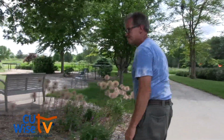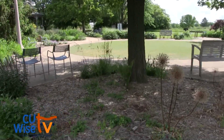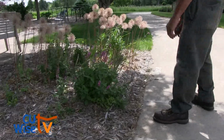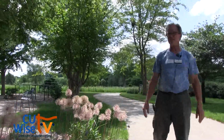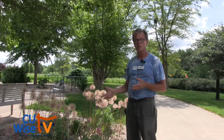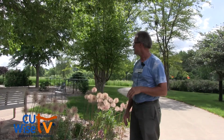Lots more of the spiky blue. This one's a salvia. That's more of a purple. So we truly try to offer. We don't try things that we know will fail. Sometimes we put things in there that we want to work. If it doesn't, we're not ashamed to say this didn't work, and then we find something that's even better.